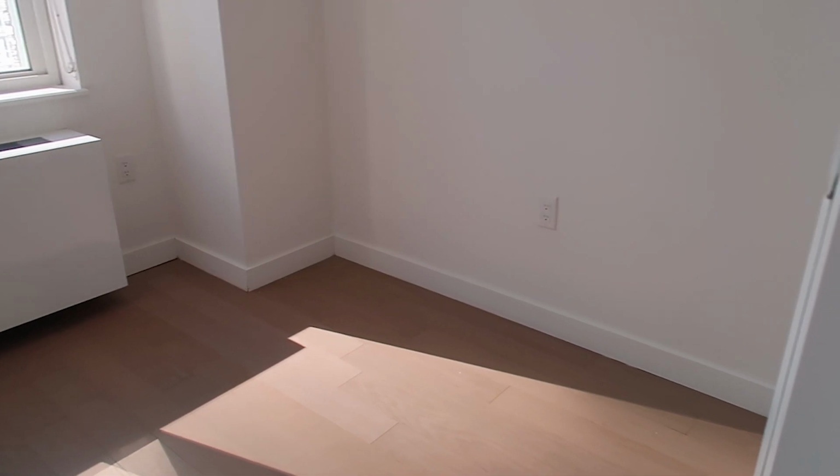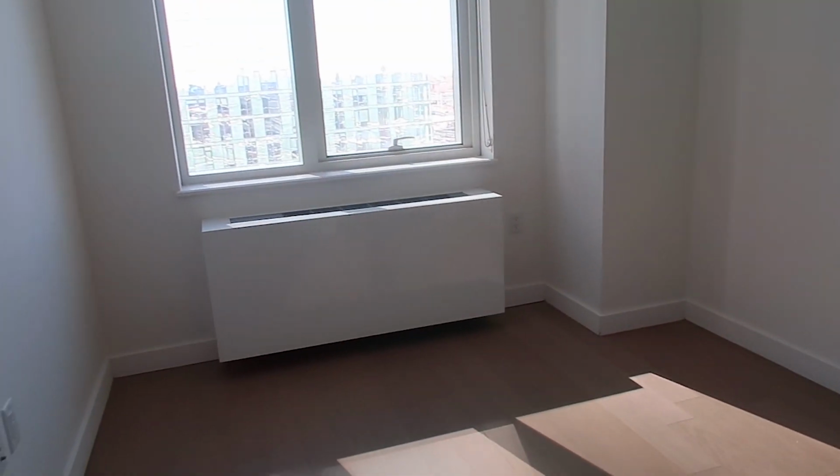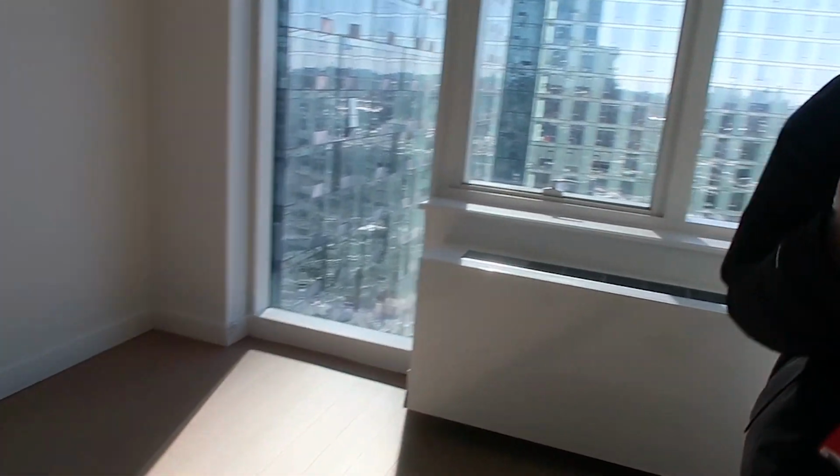Oh, the closets are huge. This would be my room. This is smaller than the Tower 28. It's not bad. This fits like a full size bed, pretty much it. That room is tiny, huh? Is it?